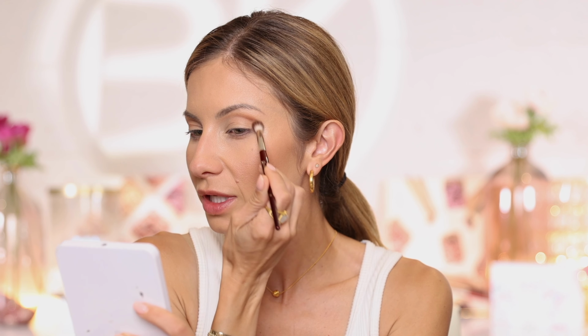Okay, so I'm getting a little bit of some crease definition. This is a really warm shade, so I'm being really light-handed with it. It's also a little deeper than I normally go in with the crease, so I want to make sure that I have a really light hand. I don't want it to be too dark.